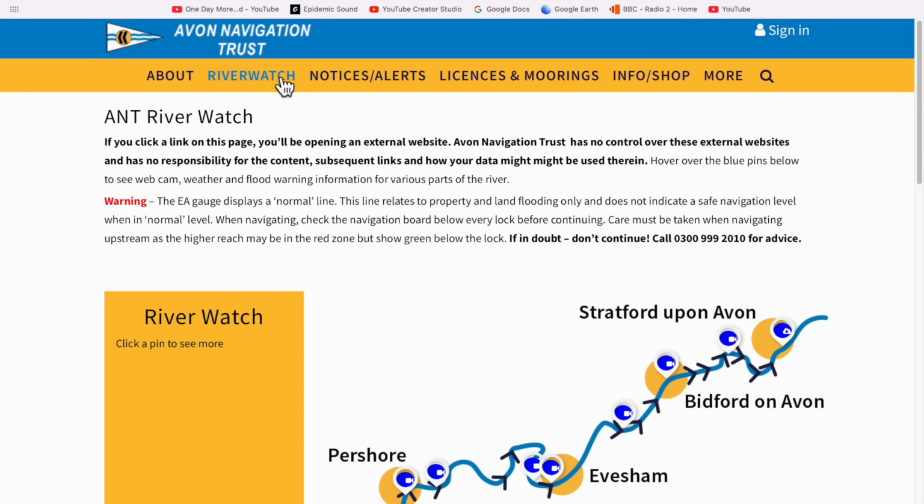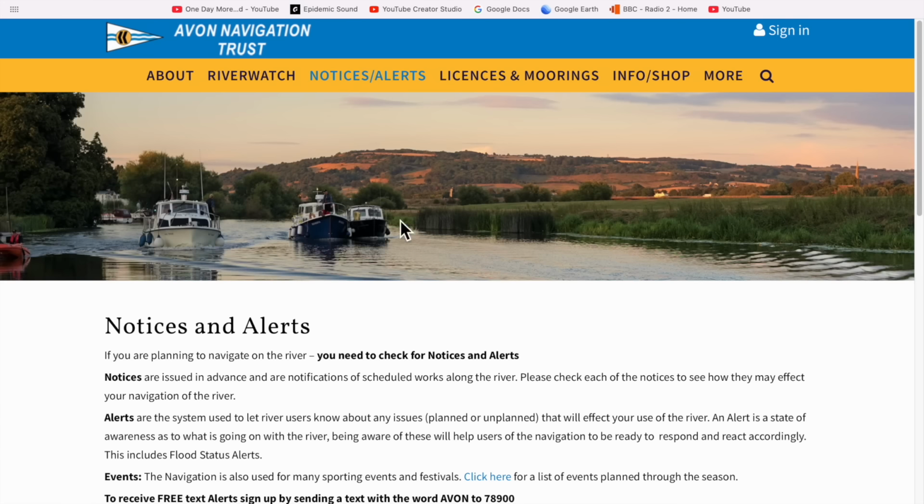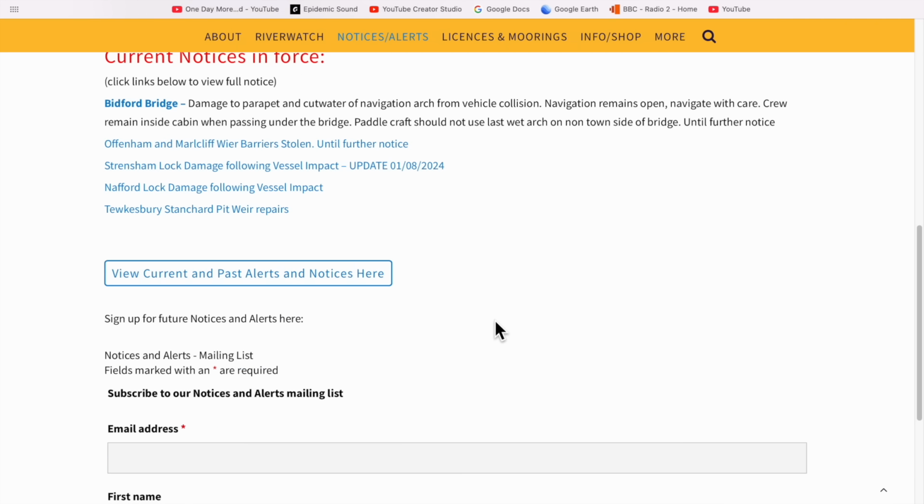There's lots of useful information on the website, such as the River Watch page, where you can click on each of the locks and get up-to-date information about the weather and flood levels. You can also sign up for notices and alerts, so you can be kept up-to-date on anything that may impact your journey.